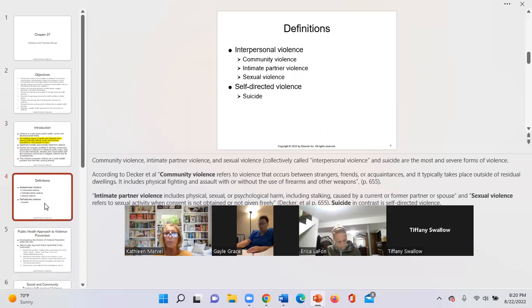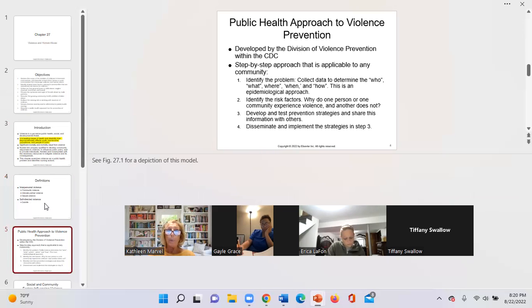What are some definitions? And this is covered right in your chapter. Really what I need you to know is the definition of interpersonal violence and self-directed violence. Interpersonal means between people in the community: intimate partner violence, sexual violence. Self-directed violence is suicide.